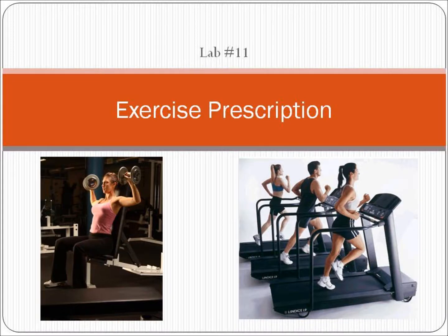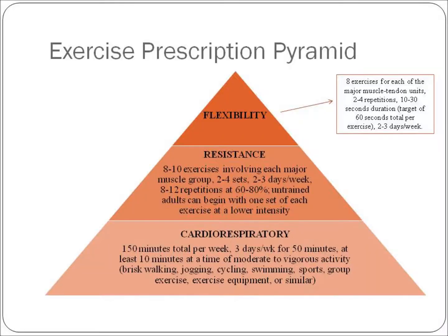Hello everybody, today we are doing lab number 11, which is exercise prescription. If you look at the first slide, it is the exercise prescription pyramid. These are ACSM recommendations, or American College of Sports Medicine, and I'm not going to go through and read these to you line by line, but make sure you know the flexibility, resistance, and cardiorespiratory recommendations from the ACSM. So go through that pyramid, know what each one is, and know how to apply those. And you will be applying those for your assignment for this lab.